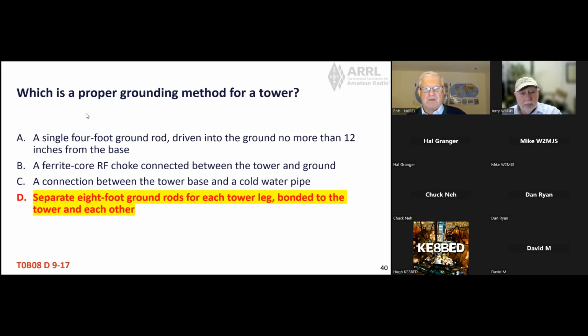And then just think back to that ideal grounding diagram that Jerry showed you, where each of the tower legs had ground rods. Actually, it had multiple ground rods on each tower leg, but anyhow, at least one 8-foot ground rod for each tower leg, and those bonded together.